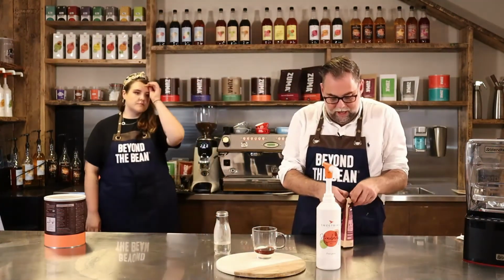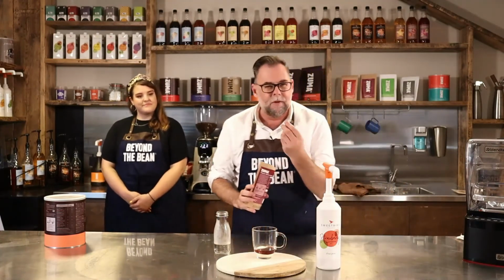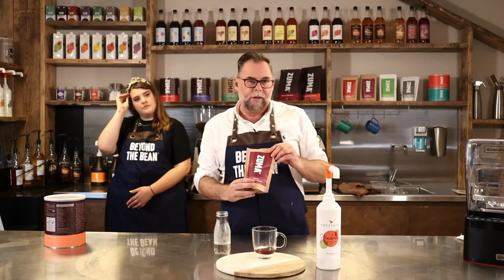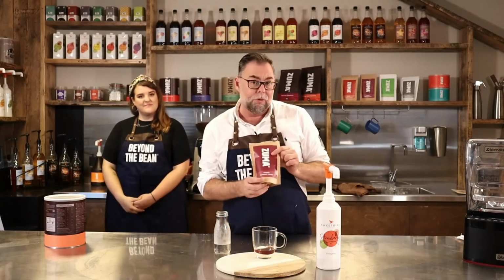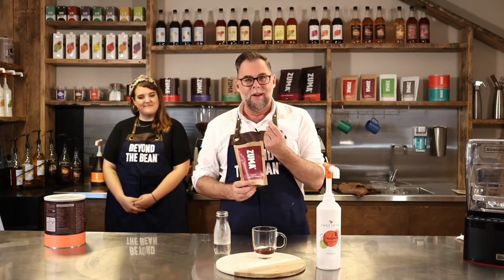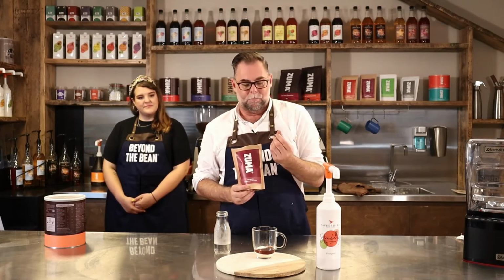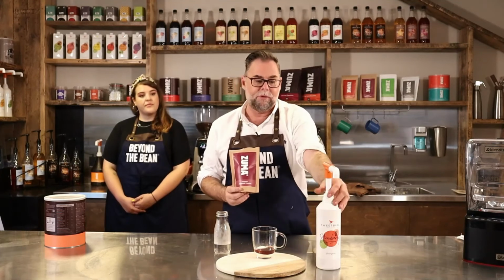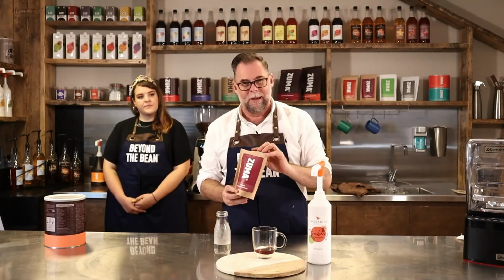And I also think we need that pinky colour. So without going down the unnatural colourings, we use an organic beetroot powder, which has nice savoury notes. It also has amazing colour, which you'll see in a minute. But that married up with the strawberry syrup really gives it a nice balanced beverage.